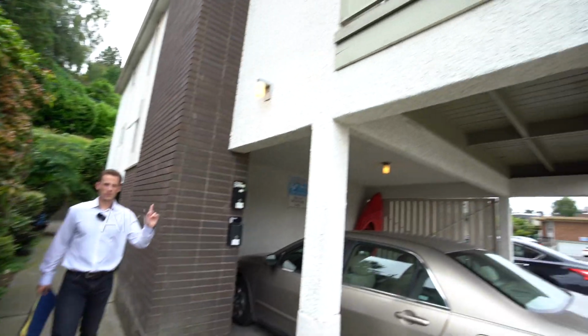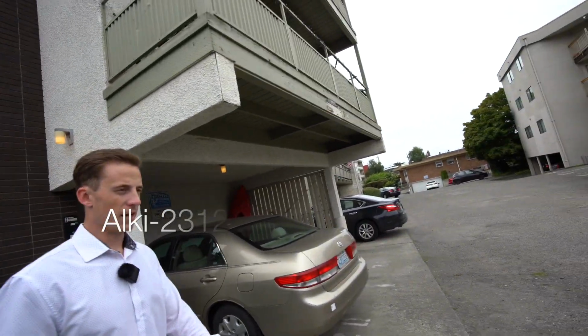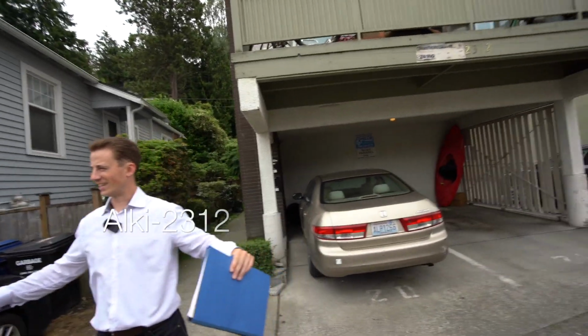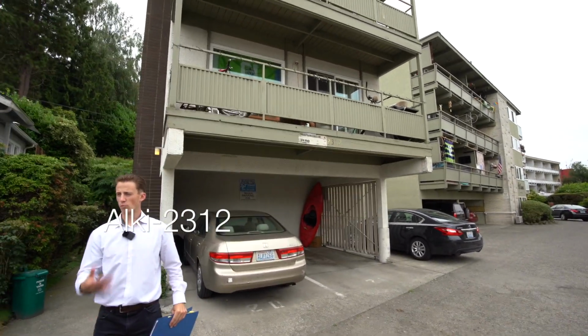This is the other one. So this one we're going to keep the existing structure as well. And you'll see these units are very, very long and skinny. And we're going to chop it up into more units.